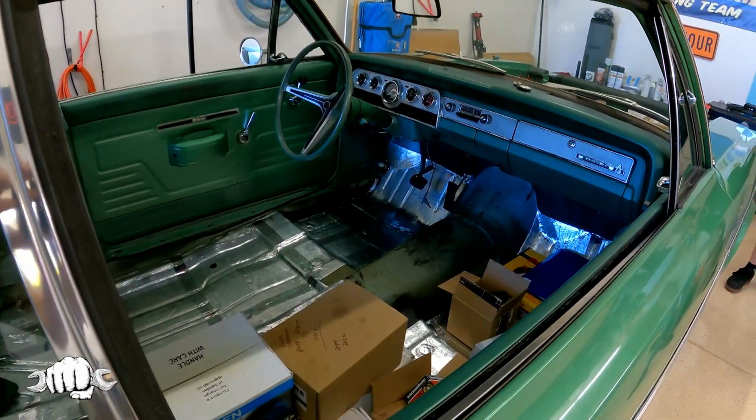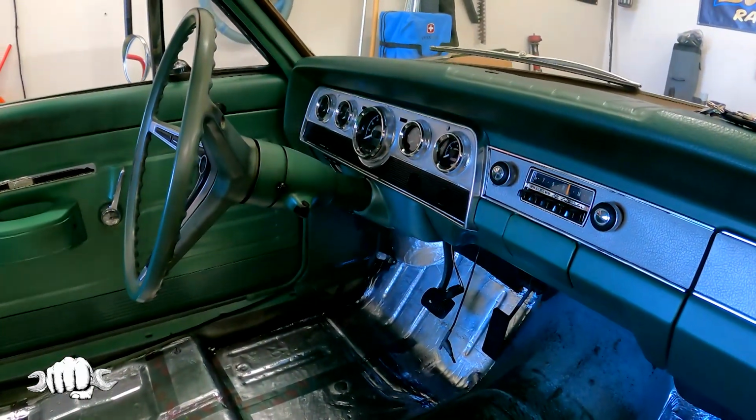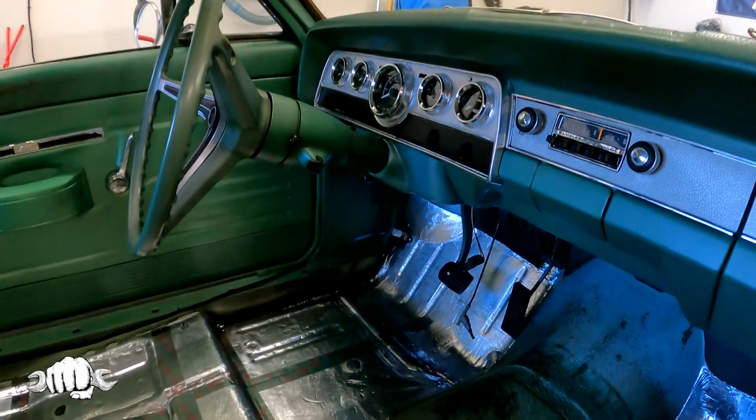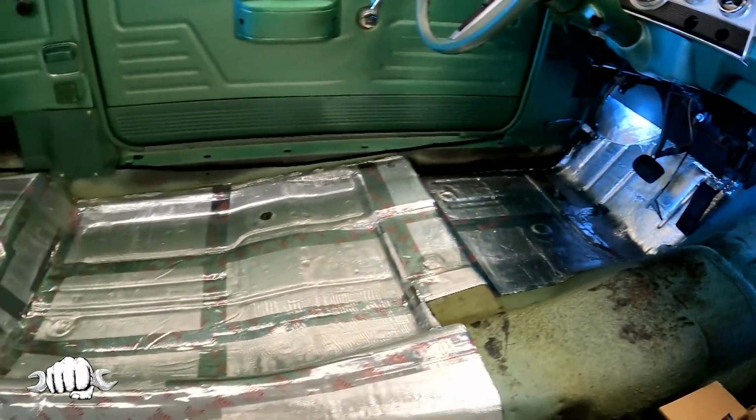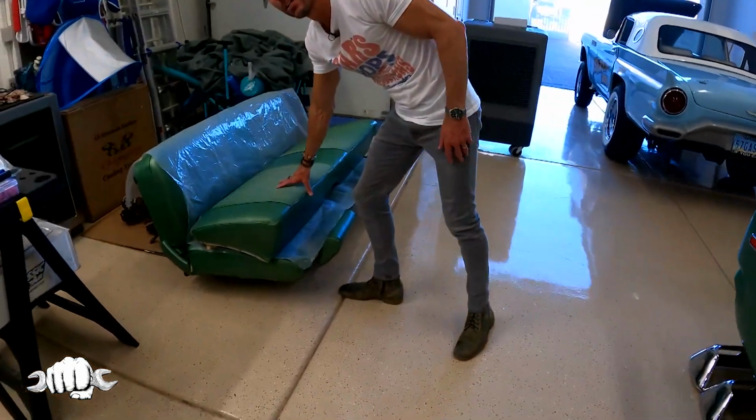Absolutely. Only a couple thousand of these, so the body itself is original. How much of this interior is original? It's all original. The whole car, this was a 60,000 mile original car that I took apart. The seats right behind you, that's original upholstery. You all put them back in? Yeah, it's all going back in.